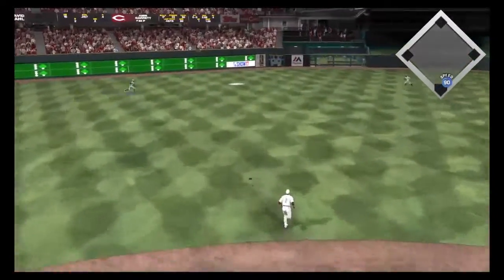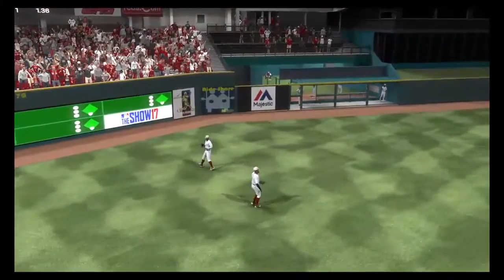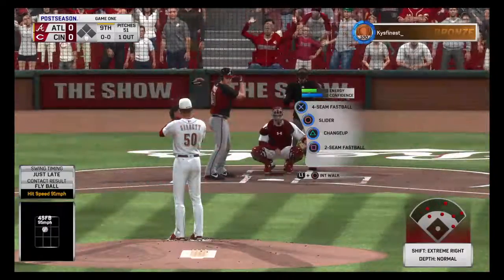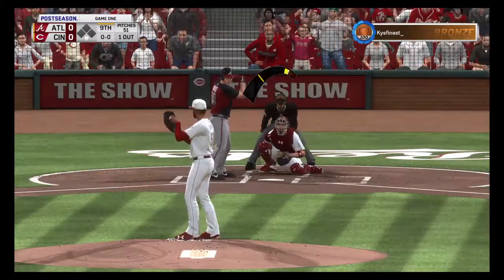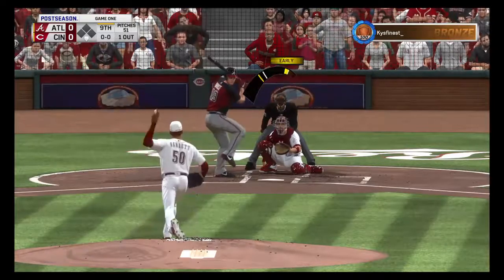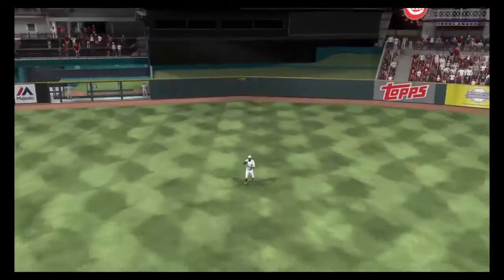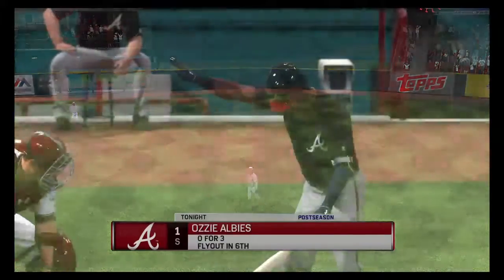Swung on and lifted in the air to left center. Jones on the move. He tracks it down. A nice running play, and there's 1 away. So digging in now, Jay Bruce. He's hitless in 3 at-bats to this point. Swinging a hard liner to center field. And he will make the play out there, and there are 2 away now.